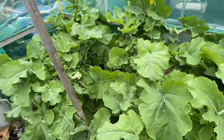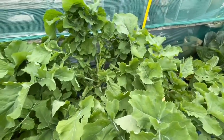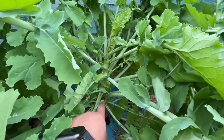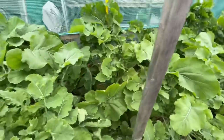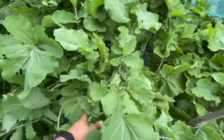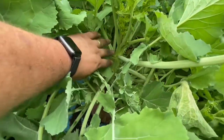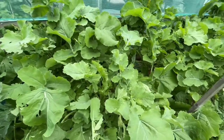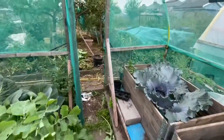Right, I'm going to double check all these now, and I'll pull the ones that look like they're going to seed. It looks like I've got a couple that are going to seed here, which is a damn shame. That one's going to seed, it's a long stem in the middle. I think I've got another one here at the back. In fact, no, it's not. This one here as well looks like it's sending up a flower spike. But I'll just leave it and see what happens. Waste not, want not. Anyways, let's get out of here, because I've got some harvesting to do.